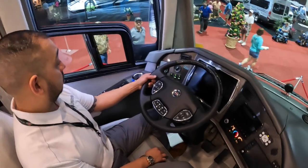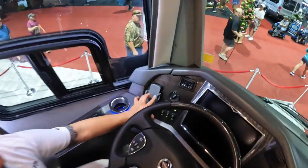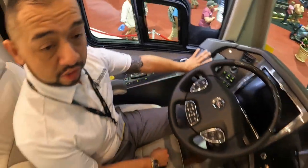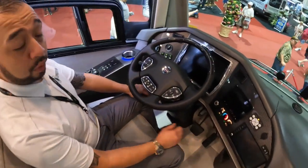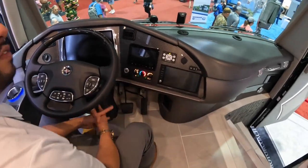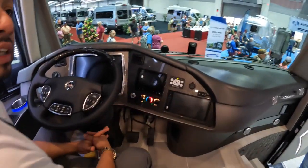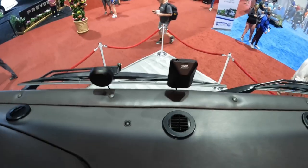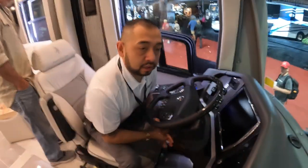Also new for 24, you'll see that we have a phone holder with the automatic charge on it. Kind of gives you a hands-free. Apple CarPlay is new for 24. In our safety systems, you get a Mobileye that gives you the collision mitigation. It'll give you adaptive cruise. Also on board is our OnGuard, which is collision mitigation.